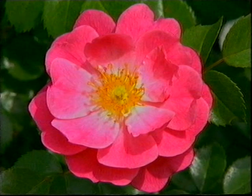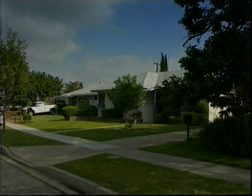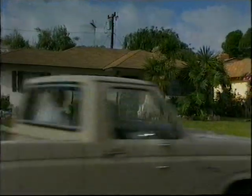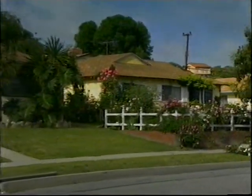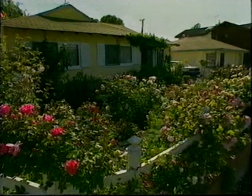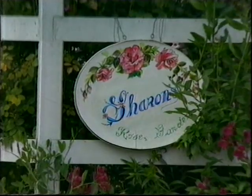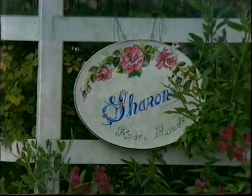But there are some breeders who feel that to be ahead of the pack, they must look to the past for inspiration. And that's a belief shared by a woman in Los Angeles who stuffed her garden chock-a-block with roses created by the British breeder David Austin. Sharon Van Enu invited me to share her hot tub and her love of Austin's roses.